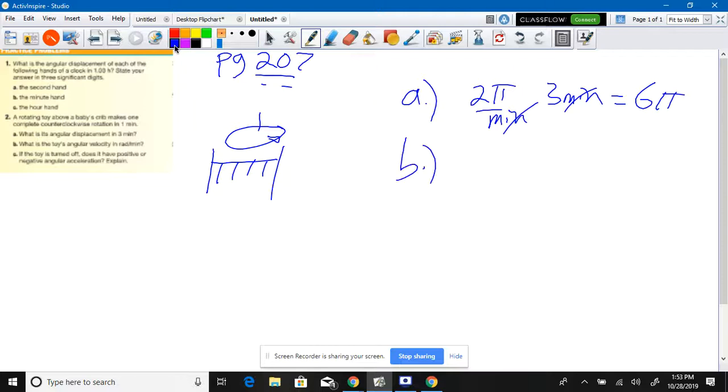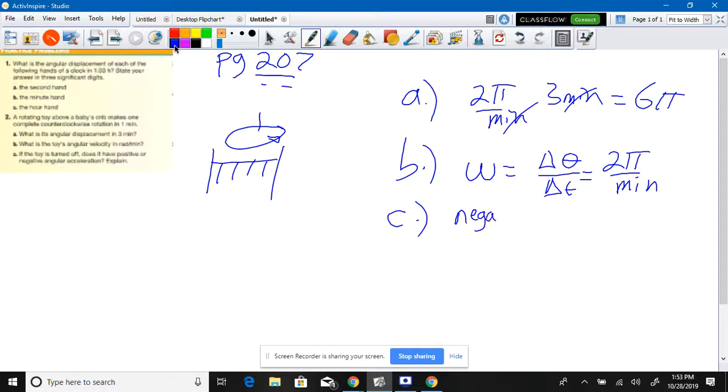The angular velocity, okay? The angular velocity, that's your change in theta over change in time. Well, guys, it's really simple. You go 2 pi rads per minute. That's the answer. They gave it to you. And then C, if the toy is turned off, will it have a positive or negative acceleration? Well, if the toy is turned off, will it slow down? Positive acceleration or negative acceleration? Negative, because it slows down, right? All right.